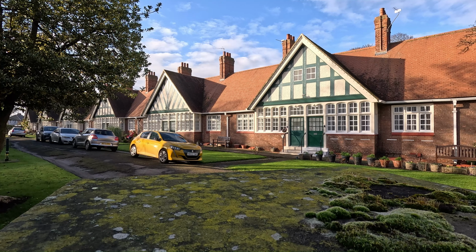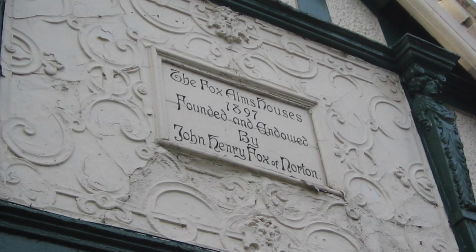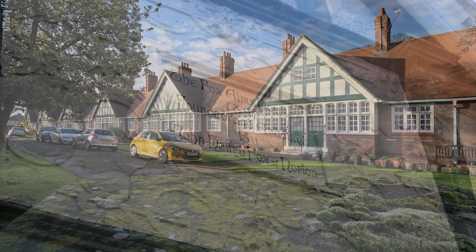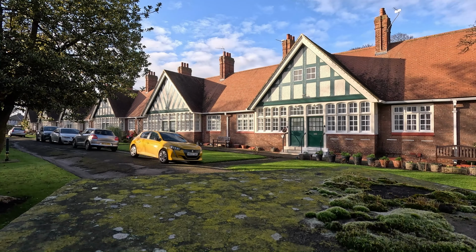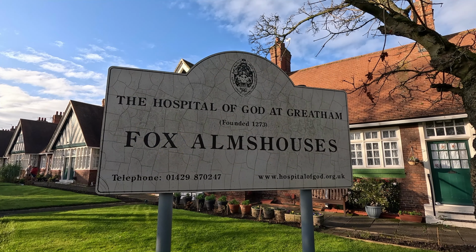These cottages were offered as accommodation to the poor, the sick and the elderly of the parish, and were paid for and supported by charitable donations. As you saw when I came past, there was a little tablet inscribed: The Fox Arms Houses 1897, built and endowed by John Henry Fox of Norton. These are Grade 2 listed buildings and are still almshouses today. They have been administered by the Hospital of God since 2008.